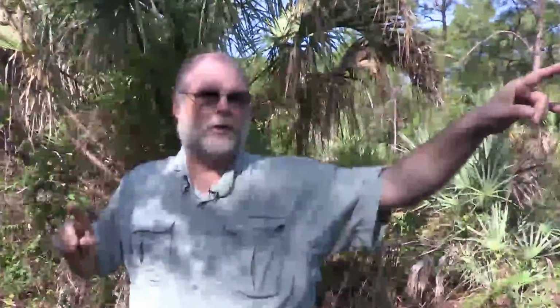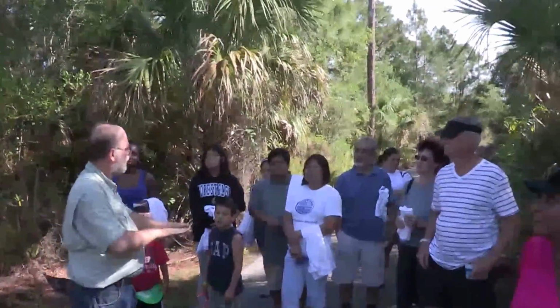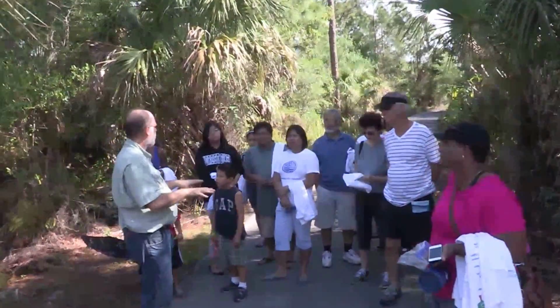So now I'm starting to understand a couple things. Bald cypress like it wet. Slash pines like it dry and sandy. So somehow there's something happening here that's keeping this area wetter than that area, and that's why we have something totally different happening here. We don't have a lake or a wetland here, but about 6 inches under the surface, we have a clay hardpan. It's all clay. So the water doesn't percolate through very quickly, so it sits there.